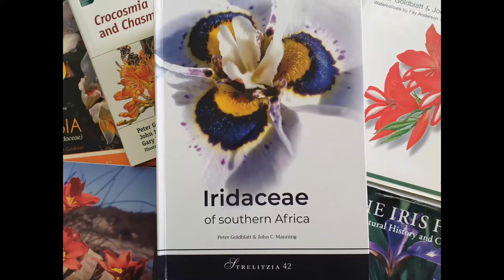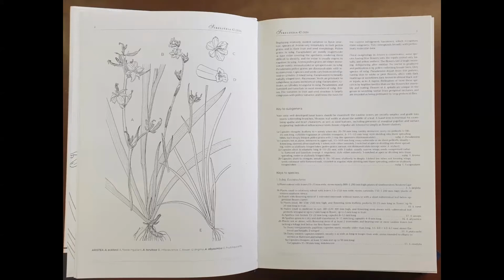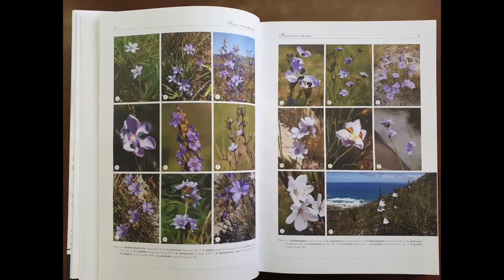And then if we open the first account, you'll see it's got a very nice layout that was done by Pretoria. Family account, keys to the subfamilies, descriptions of the subfamilies, genera, a little story about them. And then there you'll see the drawing for Aristea, showing characteristics of Aristea, keys to the subgenera if there are any, or sections if there are, keys to the species. And then if we look at one of the accounts, there's a map for every species with little dots and the normal stuff, description, synonymy, and some little ecological information about it. And then at the end of each genus section are these combined photographs, which, as I say, in total illustrate about half the species.